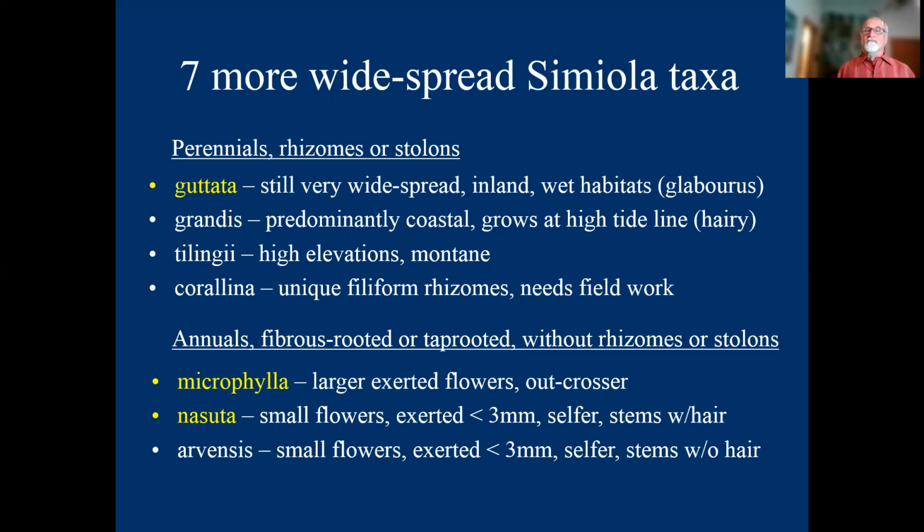And so the real distinctions now are perennial versus annual. If you want to call something Erythranthe guttata, it needs to be a perennial with well-developed rhizomes or stolons, and not a smaller, fibrous-rooted or tap-rooted plant. So right off the bat, that's restricting what is guttata. And I think both microphylla and nasuta are very widespread throughout California. They tend to occur in areas that start out wet in the winter and spring and then dry up.